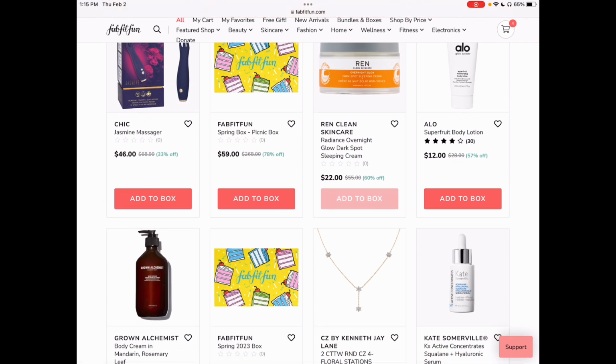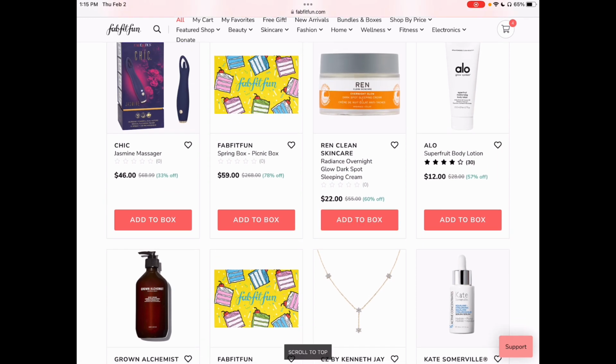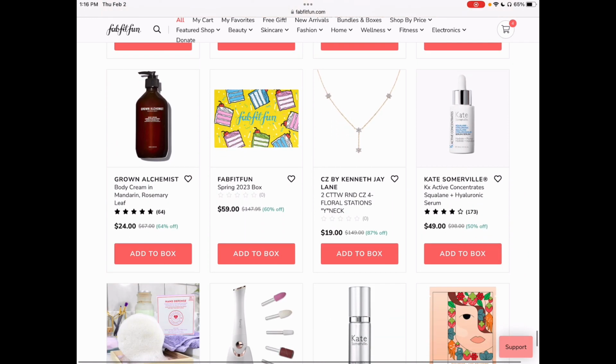We have several FabFitFun spring box choices. They put together boxes. Most of them are $59, if not all of them. But like this is the FabFitFun Spring Picnic Box, $268 value, $59. So they clearly know what they're putting in these boxes. This is just a FabFitFun Spring 2023 box, but they've given a $147.99 value. So it's not going to have any customization. For your $59, you can just pick up that box and you'll get what you'll get and you'll like it.